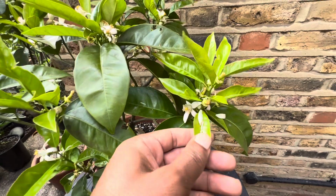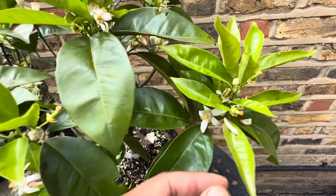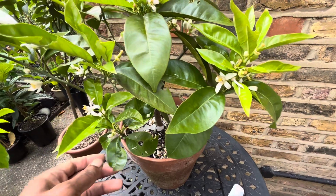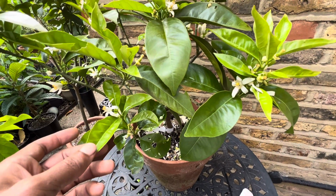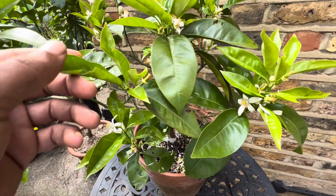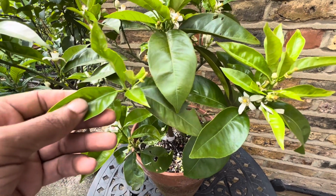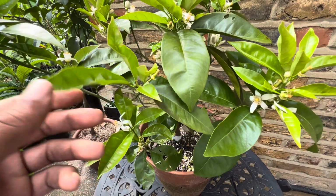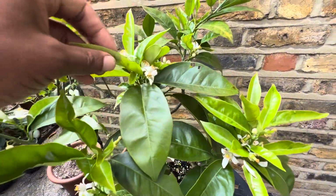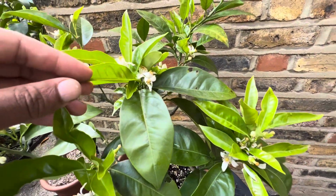Yeah, so I've had this plant now 1 year, and at first I did have a few problems with some leaf loss. Some of that was due to leaf miner, which thankfully we don't have this year, so I think all the leaf miners have died off. But yeah, it's doing rather well.